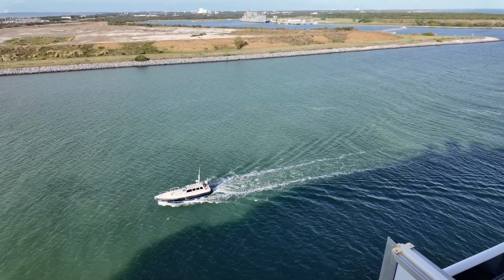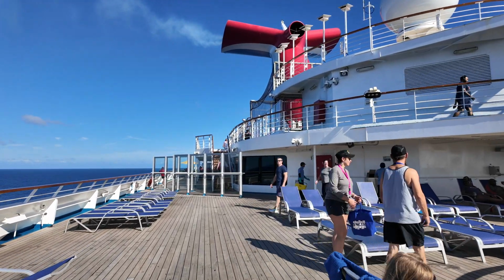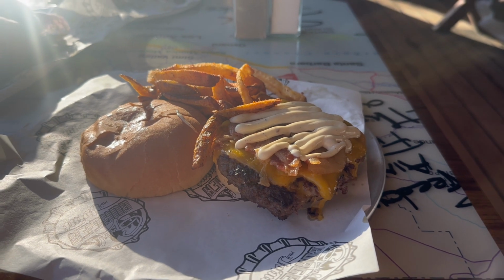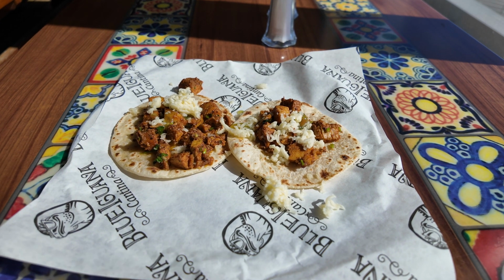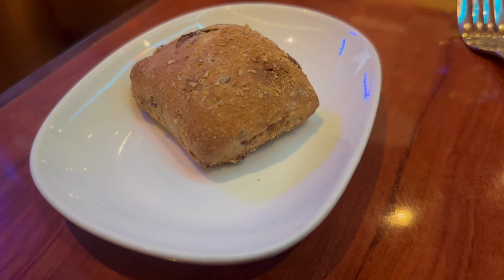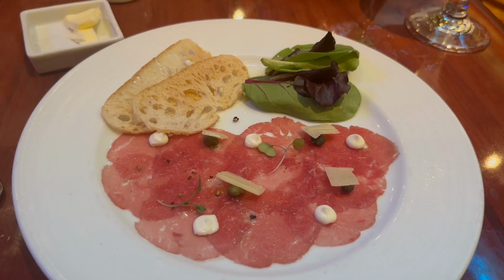It does get busy around meal times, but it's included in your cruise. It's one of the best parts of being on board a Carnival ship. In terms of other food, I feel like it was par for the course with Carnival, which is great. Blue Iguana Cantina has some really fresh tortillas for all their tacos and burritos. Awesome deal there.